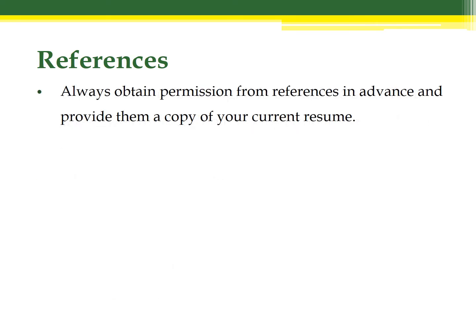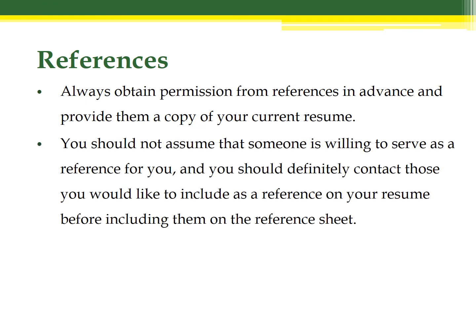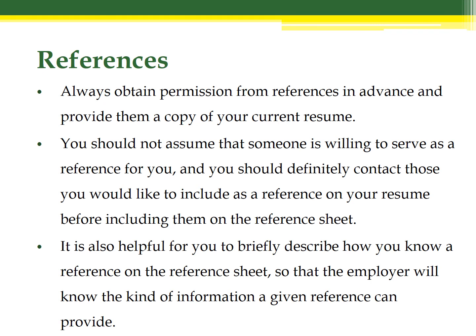Always obtain permission from references in advance and provide them a copy of your current resume. You should not assume that someone is willing to serve as a reference for you, and you should definitely contact those you would like to include as a reference on your resume before including them on the reference sheet. It is also helpful for you to briefly describe how you know a reference on the reference sheet so that the employer will know the kind of information a given reference can provide.